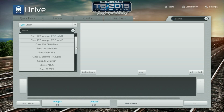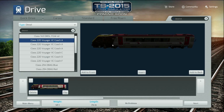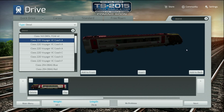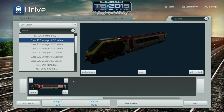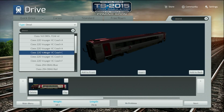A little bit sluggish, but it should load. Class 220, Voyager, cross country. Come on, load up. I'm just going to insert it. See what happens. There we go. Right. So we got our Voyager. Some of you in the UK will probably have seen these knocking around. They're crap, but let's not speak about that. You can then build up your train and make it really as long as you want.